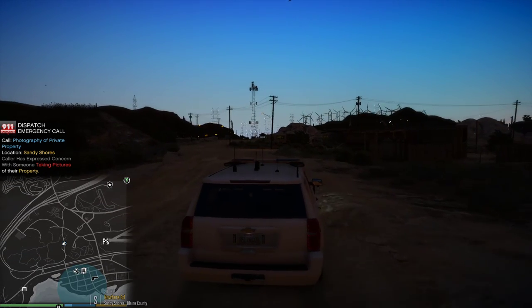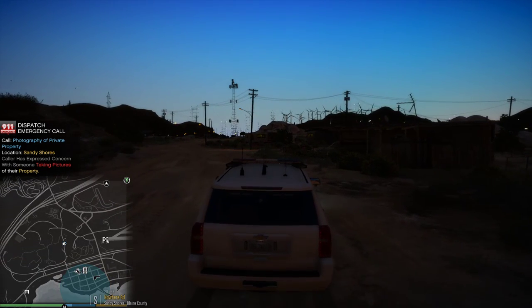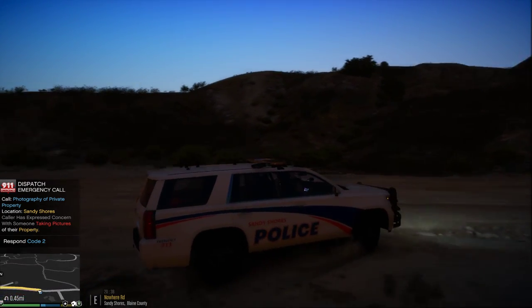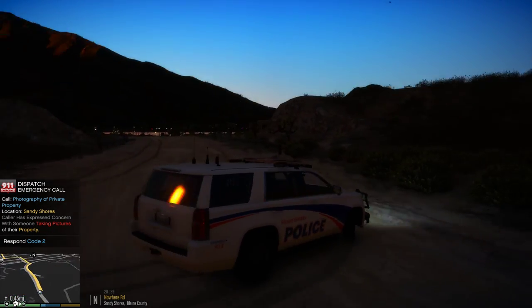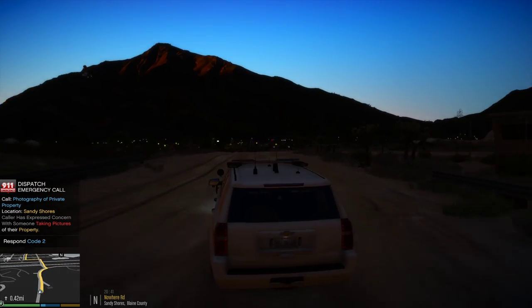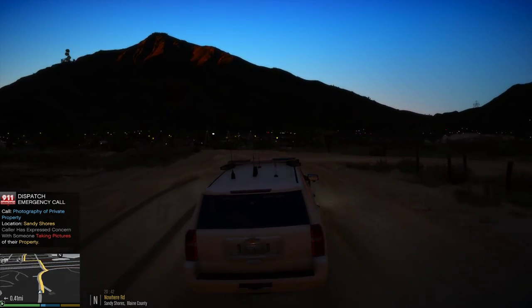Citizens report a disturbance. Alright, we got a report of a photographer taking pictures of a private property. So we're gonna head over there and see what's going on.